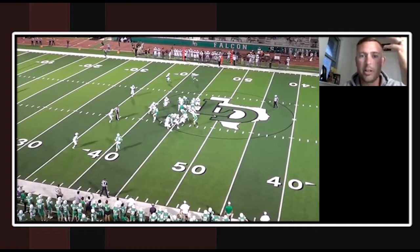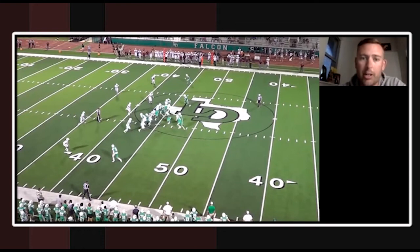Okay, so here it is again. It's good against run games. You're setting a hard edge to the boundary, away from twins. Not a perfect run fit right here, but you notice that the pirate 3 technique to the A makes the play.